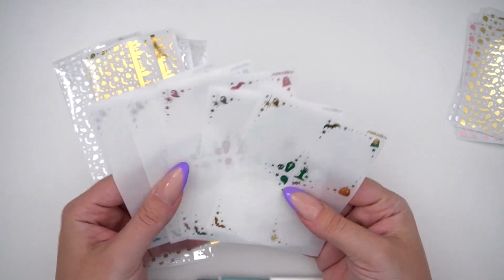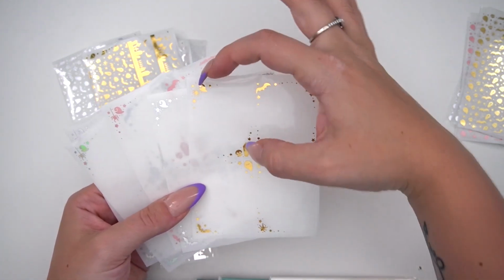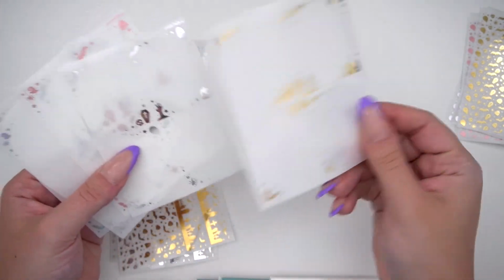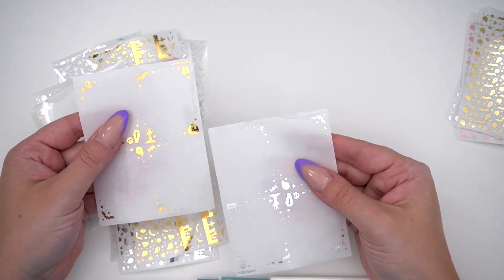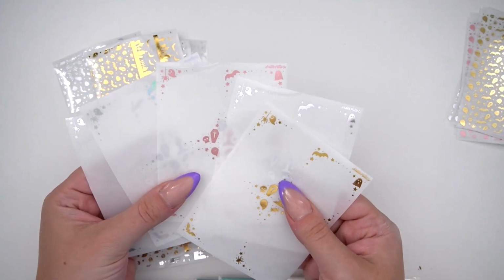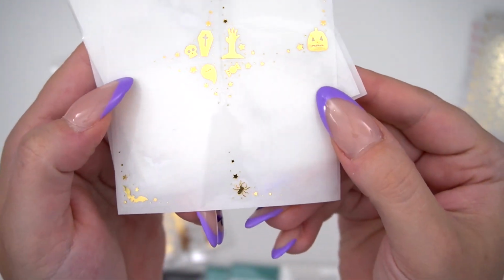Then there are also full box overlays. I also tried to keep them more minimal. So you have the 2 corner, 4 corner, and this is great if you want to pick up 2 and do a double box moment. Adorable. So this will again come in all 5 foil colors. Again, you have all the different elements in here along with stars and confetti.